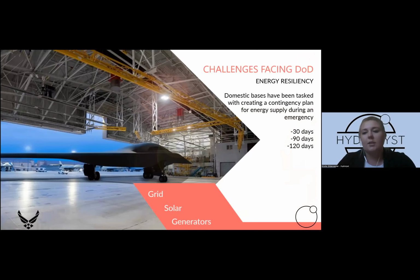Similar to Kelsey's energy storage issues, the DoD is facing a challenge in developing energy resiliency systems. Domestic bases have been tasked with organizing contingency plans for energy supply during a national emergency, with the goal of initially being able to support a base for 30 days, 90 days, then farther out.